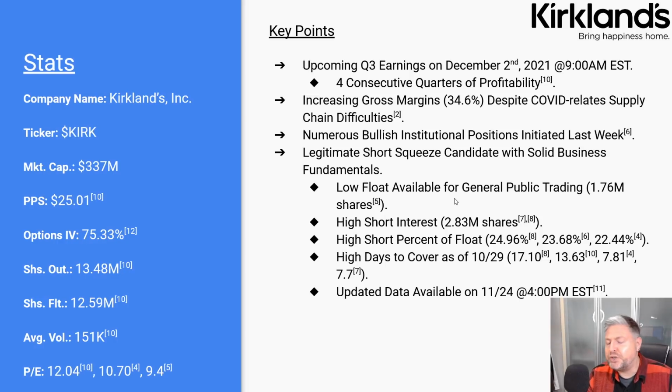Just to keep anybody's interest who's interested only in the short squeeze, there's a low float available for general public trading, only 1.76 million shares. That's crazy. The rest of it is held by institutions, hedge funds, and insiders. There's high short interest. The short interest is at 2.83 million shares, which you'll notice is actually more than the shares available for the general public. High short percent of float, 25% down to 22.4% depending on the source.